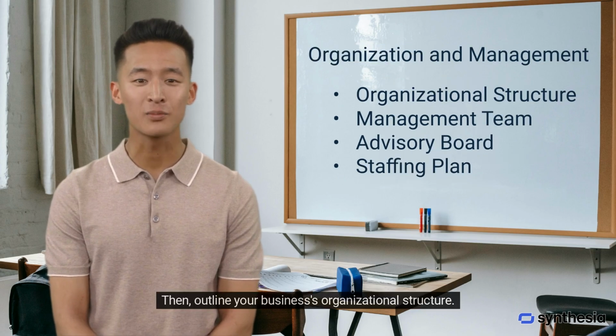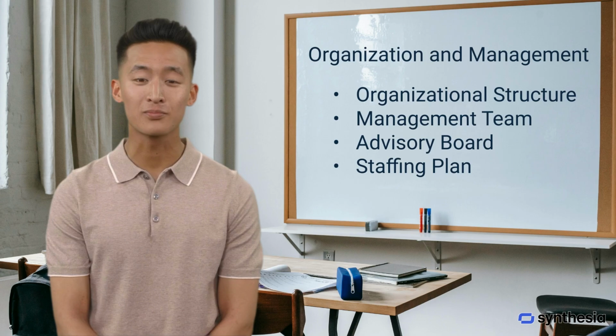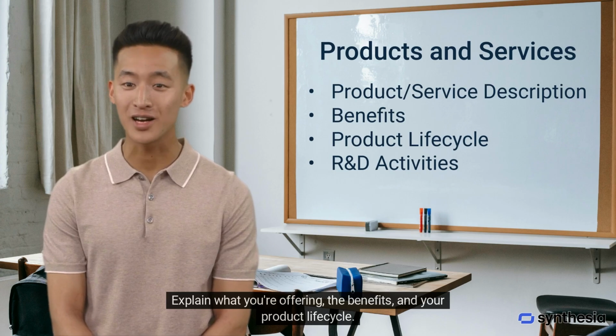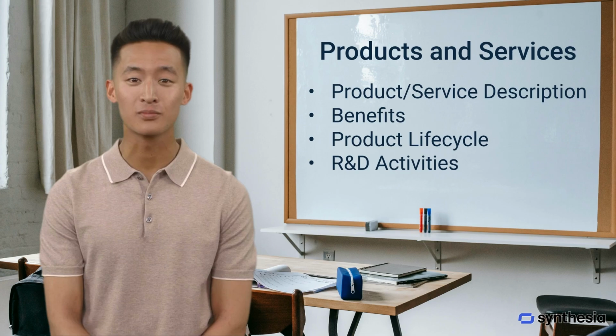Then, outline your business's organizational structure. Detail the roles and responsibilities of your team, including management and key employees. Next, describe your product line or services. Explain what you're offering, the benefits, and your product lifecycle. Include any plans for research and development.